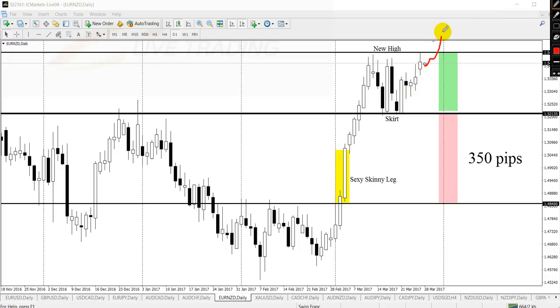If the market creates a higher high and pulls back, the skirt will remain here. But if the market moves higher like this and then creates another high, our new high is going to be here, and our skirt will be here. So the buyer zone will be shrinking and the seller zone will be expanding. This is a great opportunity because our pips capture will be close to 500 pips.